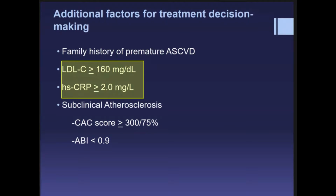Also, CT scan can be used to determine the coronary artery calcium score. If that score is very high, you're at very, very high risk. And also ABI, ankle brachial index, which is a screening test for peripheral artery disease, can also be taken into consideration.